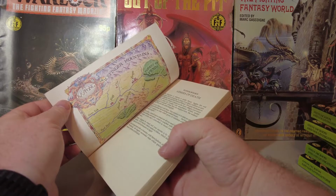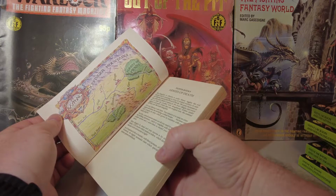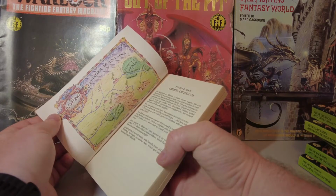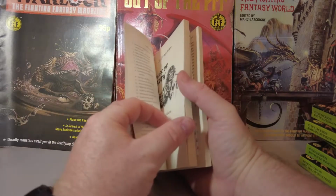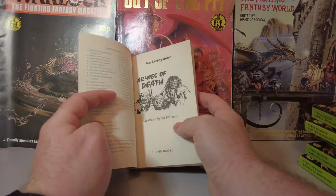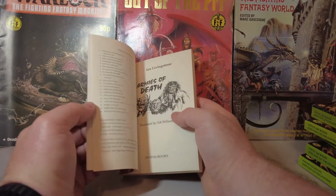Icefinger Mountains, Kepong, it's the map, Darkwood Forest, Forest of Fiends. Yeah, that's the map inside there, and the book, illustrated by Nick Williams. So Nick Williams is the artist throughout this book, internal artwork, and it was written by Ian Livingstone himself.